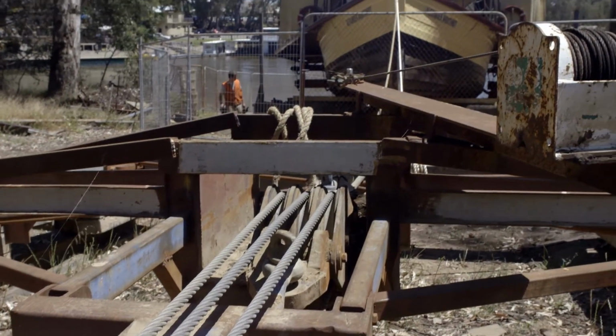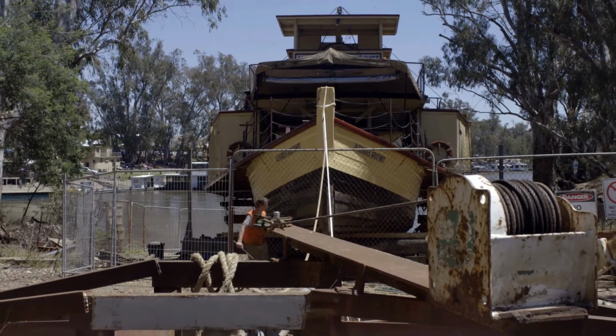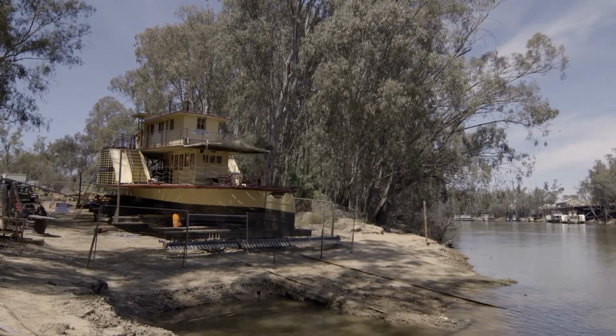When we're slipping a vessel, we only keep them out of the water for as short a time as possible. Our main problem is the weather and the wind. The planks will begin to shrink if the weather is too hot, and that makes your caulking seam open up. So it's a matter of racing the heat and caulking the vessel just to gain watertight integrity.